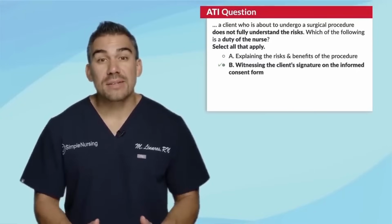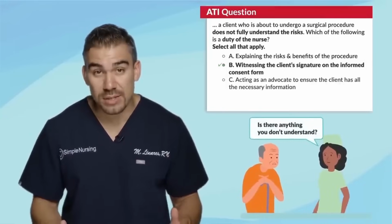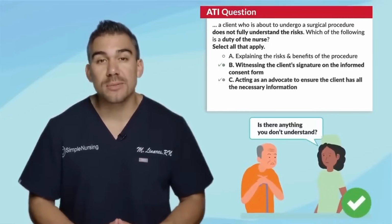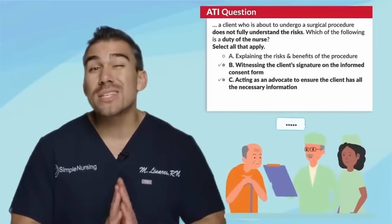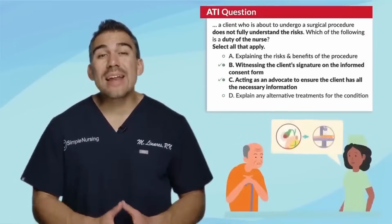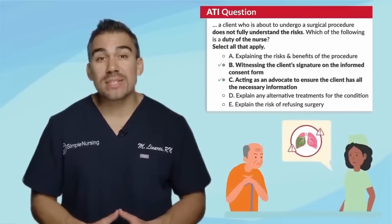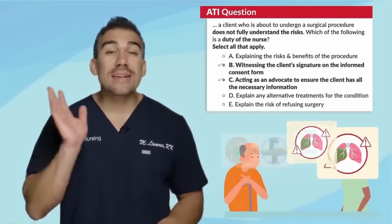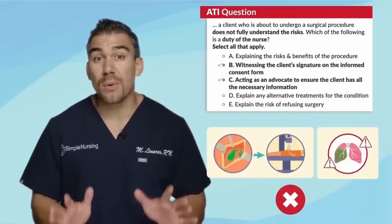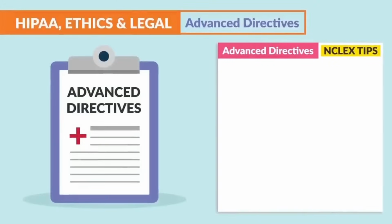How about the next option? Acting as an advocate to ensure the client has all the necessary information. Yes, advocacy for your client is a nursing responsibility. And have the surgeon address all the questions here. And for the last 2 options here, explain any alternative treatments for the condition. No, and explain the risk of refusing surgery. No. The last two options go into too much detail. It is not the nurse's responsibility for doing this. It's the surgeon's responsibility. Now, moving on to advanced directives.